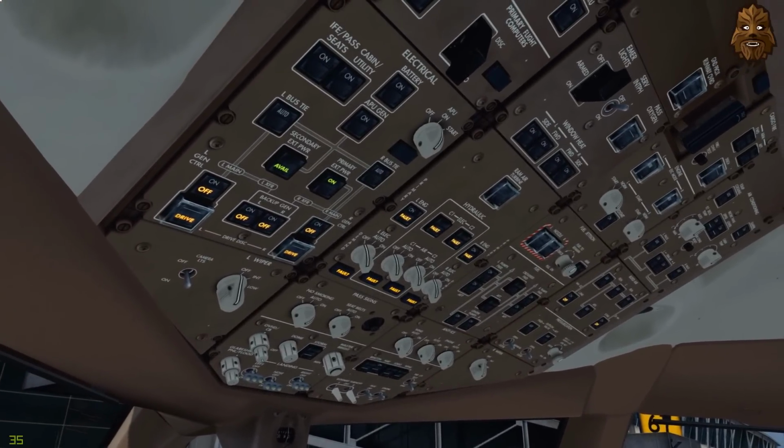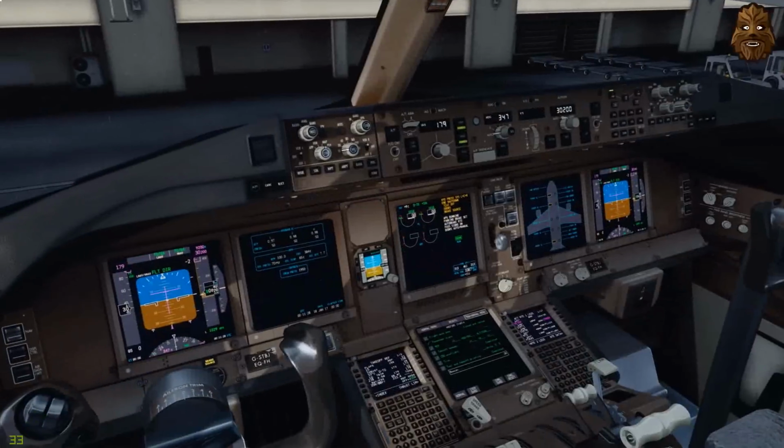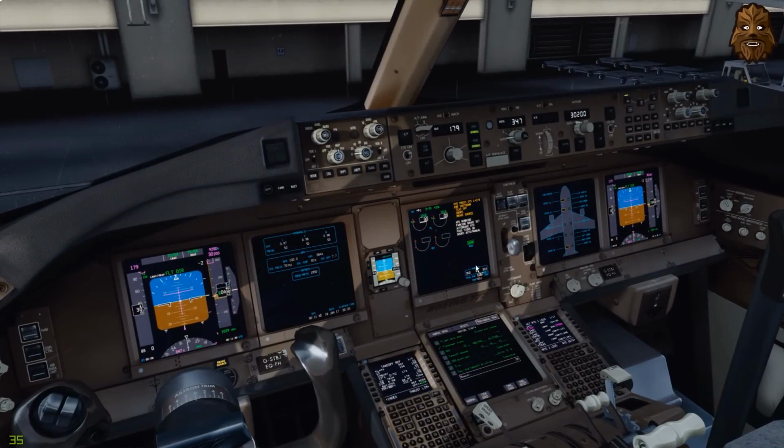But that's it. So what I'm going to do is I'm going to cut the video and we will wait until the passengers are boarding. And then by the power of editing, I will bring it back when we finish boarding and we'll prepare for our pushback.